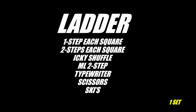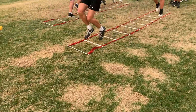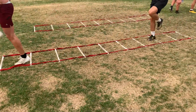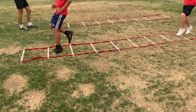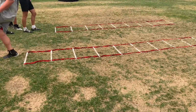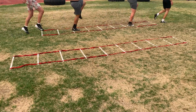Our agility ladder circuit is as good as any. We do this every single day. So, if we have 36 to 38 lifts in a summer, athletes are going to work the agility ladder 36 to 38 times. So they're going to get their knees up. This is just a circuit we go through. One foot each square, get our knees up, pumping our arms, hands go hip to ear. We like good posture. Second time through, we go 2 steps each square.